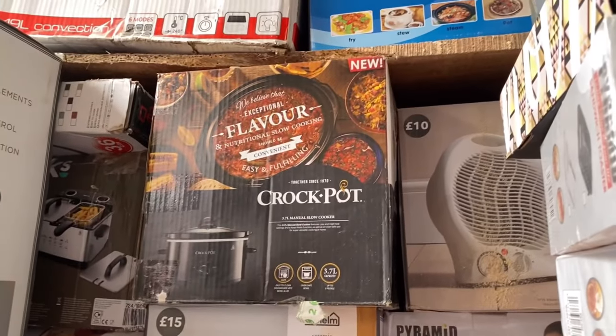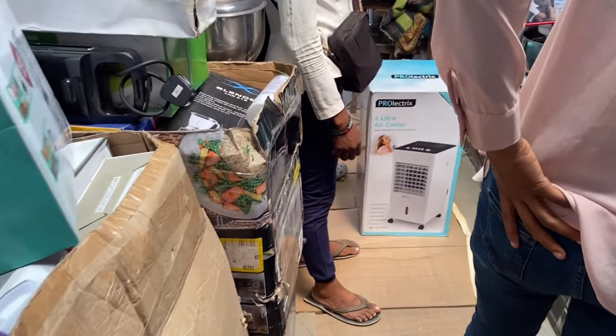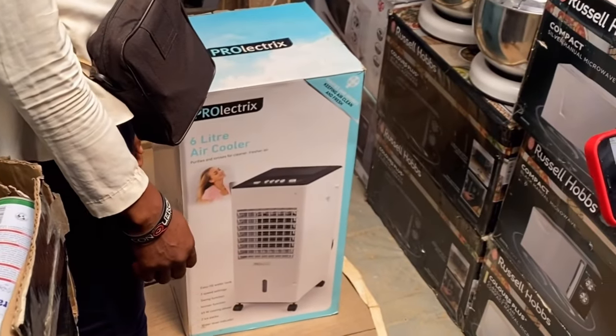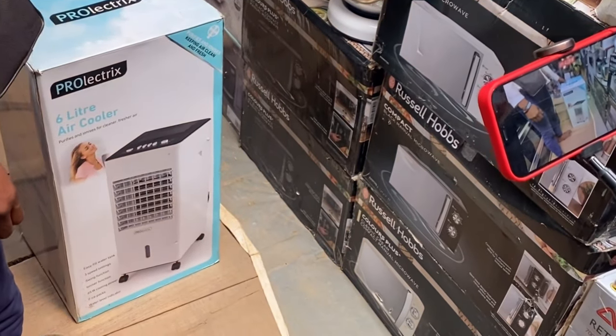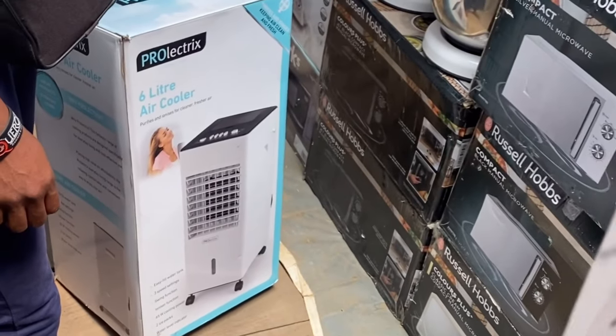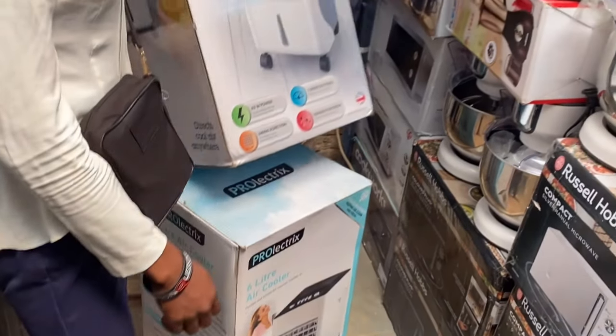75,000. Oh, and they have crock pots. 40,000. This is a 6 liter air cooler. They say it blows like AC. You have to put an iceberg inside of it. So you have to put what? Ice. Oh, okay. So this is an air cooler, and you put ice in it.